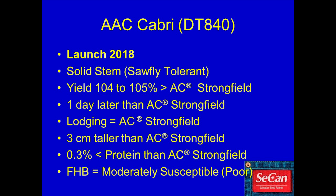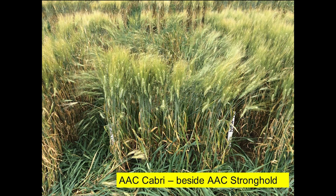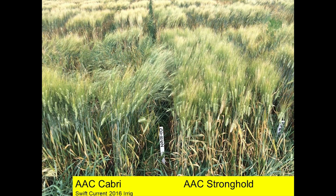Cabri: solid stem, sawfly tolerant, about 5% better than Strongfield, so an improvement over the Raymore. Lodging was equal to Strongfield, a touch taller than Strongfield, and has that moderately susceptible rating, MS rating. A lot of the durums fall into that MS category. So Raymore's pretty much dead. Cabri will take over for now. This is a bit of Cabri lodging beside Strongfield, so we've got a little bit of lodging going on there.